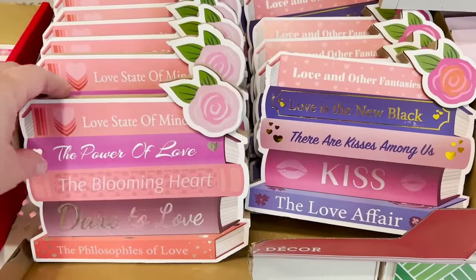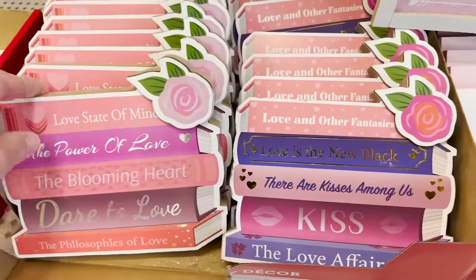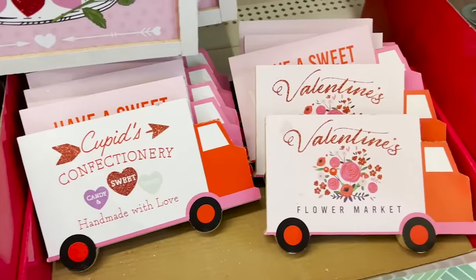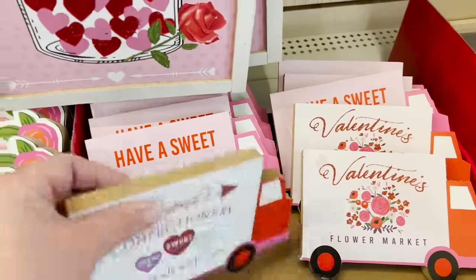They also have lots of decorative pieces. So this is a faux stack of books and it comes in a few different versions. Everything we're seeing, at least two versions of. So they have these little trucks for Valentine's Day. This actually I'm finding in three versions. There might be a fourth.